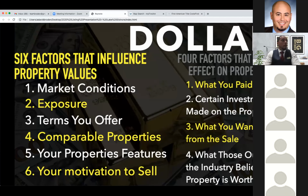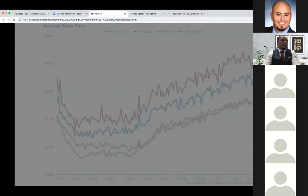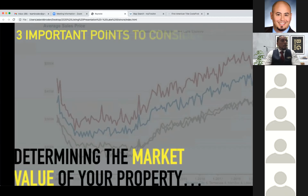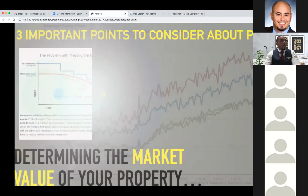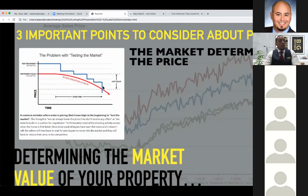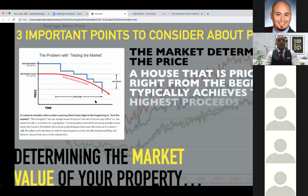Market condition. There we go. Finishing that up, I've got a couple more slides regarding determining market value. I even heard an agent talking about it the other day saying, oh, we started too high, so we're going to drop it a little bit, and then we'll wait another couple weeks and drop it a little bit because we overpriced the home. That's a bad idea, because over time that home is just going to lose value, as opposed to properly pricing it at the beginning of the listing so that they can get top dollar for it.